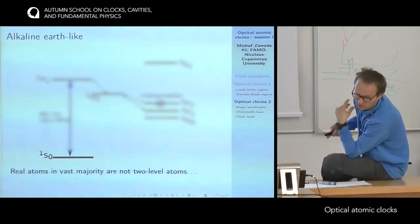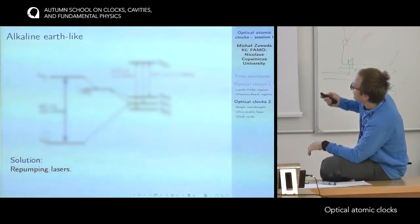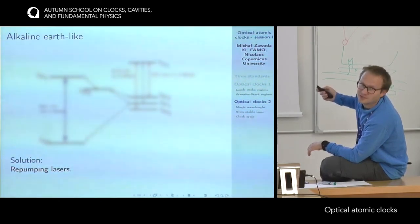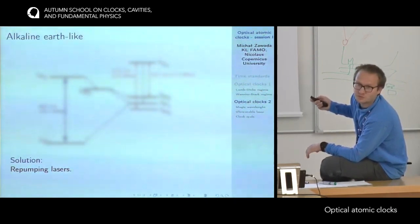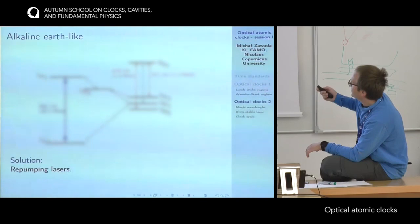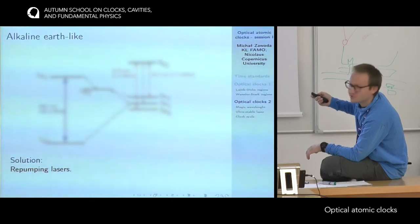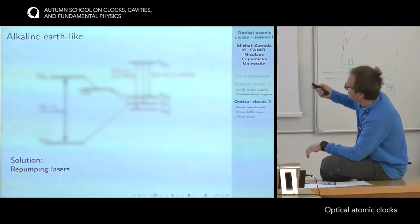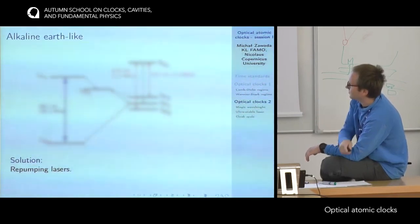One of the solutions, not the only one, is to add 2 lasers that optically pump from 3P2 to the 3S1 state. I believe that is the most popular solution, because the diodes for these 2 frequencies for strontium are quite cheap. And from this state, it can go to 3P1 and 1S0, or it can go to the 3P0 state, which is metastable. That's why we need the second repumper to pump up again, and then after some reasonable time, all the atoms go to the 1S0.